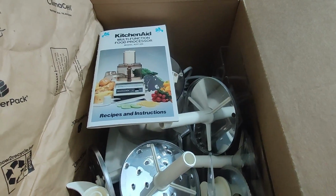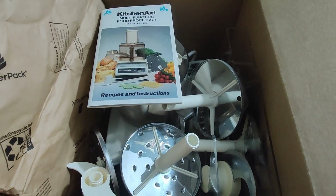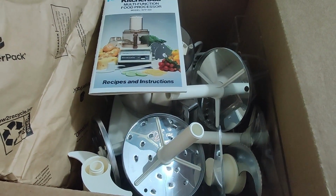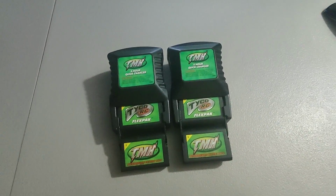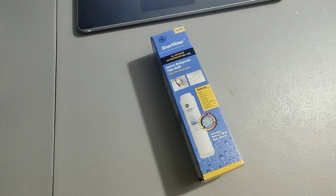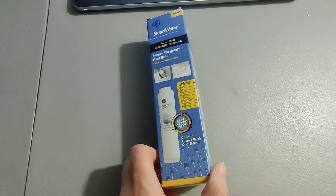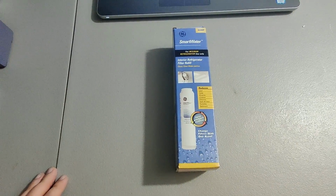I picked up this KitchenAid food processor at a Goodwill. Paid $11.99 for it. Sold it for $75 plus shipping for a total of $111.63. Not a bad flip at all. Picked up a couple of these RC Power Packs at a Goodwill for $5 for both of them. Sold them for $35. Paid $1 for this filter at Salvation Army, and I sold it for $18.88. Another small item that adds up.